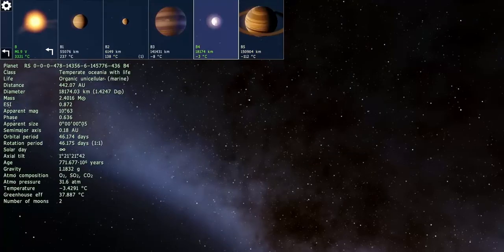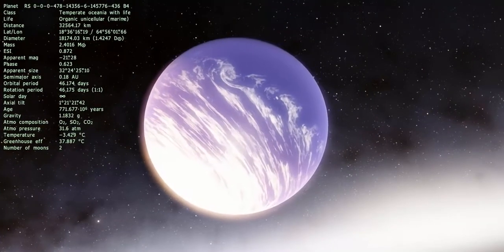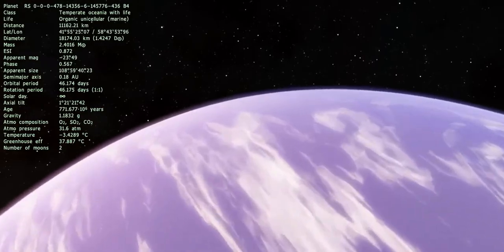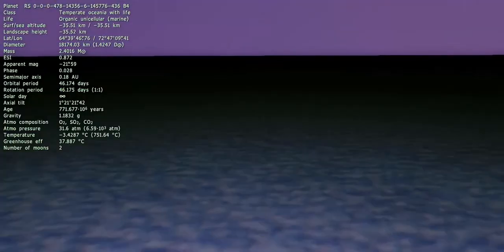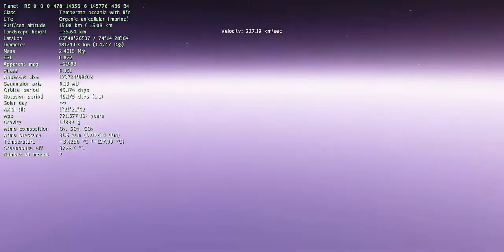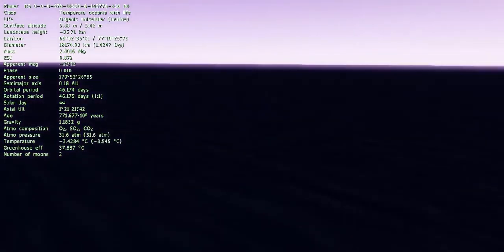Right then. Where's the one with life? Temperate ocean with life. That sounds lovely. That's so irritating. I really hope they fix that. Because I've fiddled with the graphics, I've uninstalled and reinstalled, it won't stop. Right then, so we have marine unicellular life. And, oh, okay, now I'm under the ocean. The hell? I'm not entirely sure what's going on here with this ocean. Oh, there we go, there's the surface without me being under it.